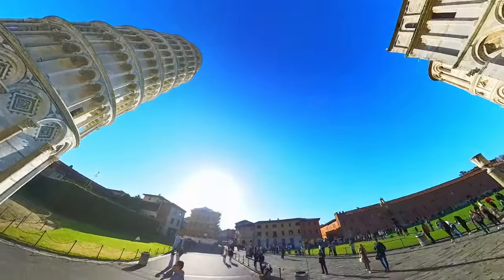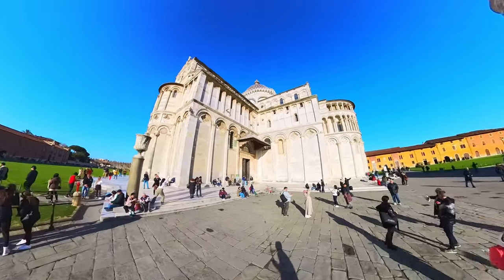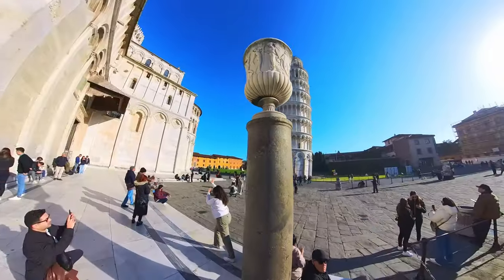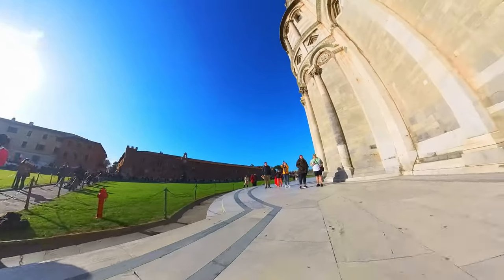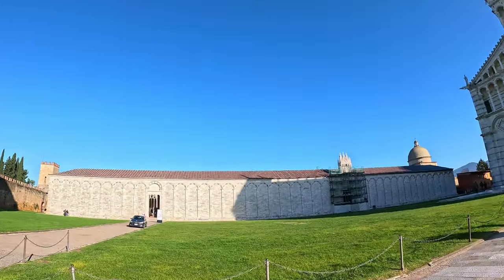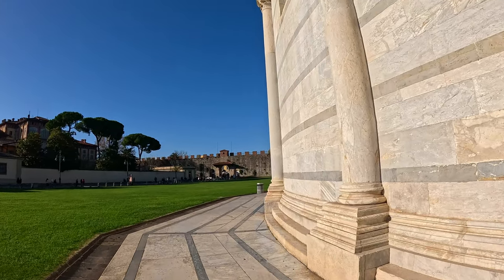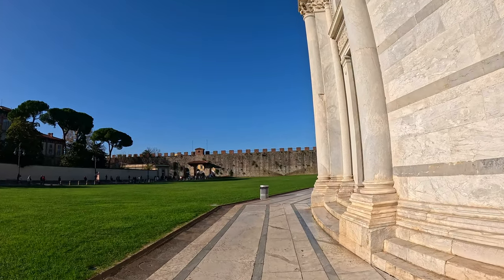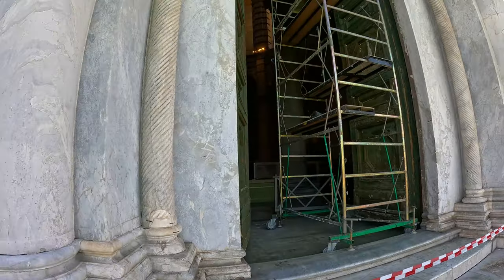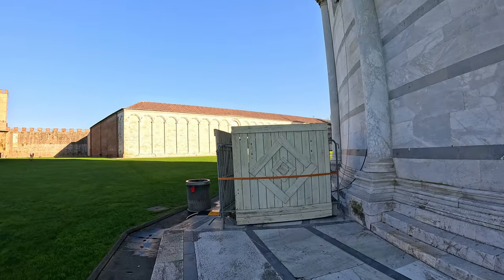It's interesting that on some stones in the walls you can see some Roman texts. So some marbles were used from older constructions. Unfortunately, the Baptistery is currently closed.